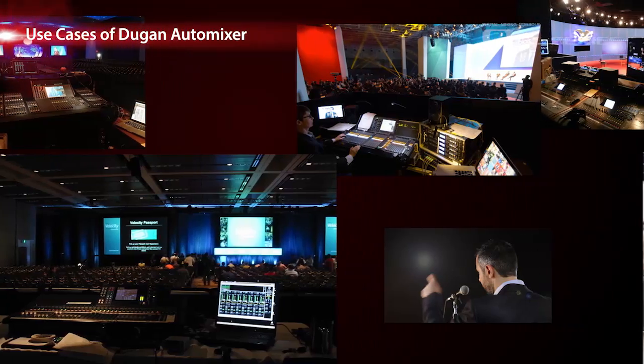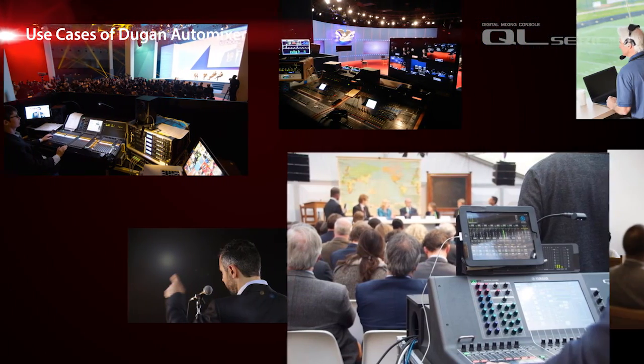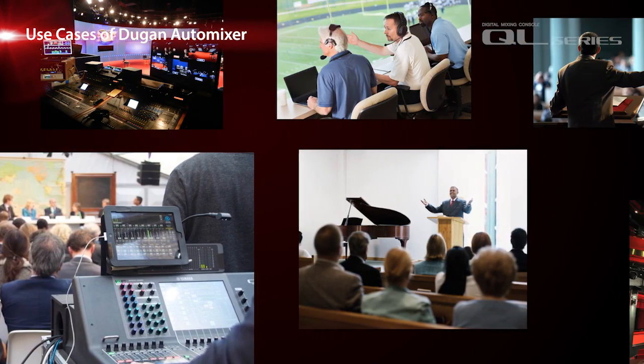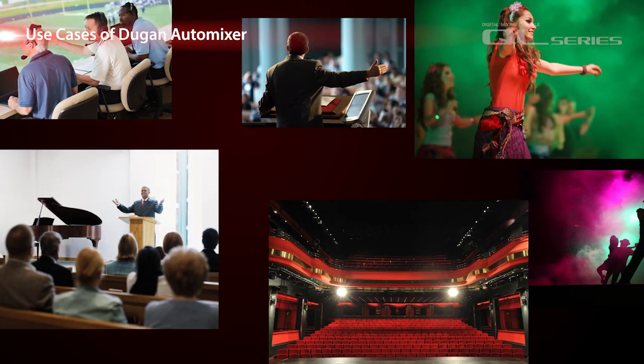Dugan automatic mixing is extremely helpful wherever you have multiple microphones. For example, in corporate events, you might have a panel discussion. In television, you have news panels, sports panels. In houses of worship, you have many microphones. In theater, you have many wireless microphones. In all these situations, the Dugan automatic mixer will take care of bringing the faders up and down when people are talking, and the operator is not chained to the faders anymore. He can just make small adjustments and be artistic.